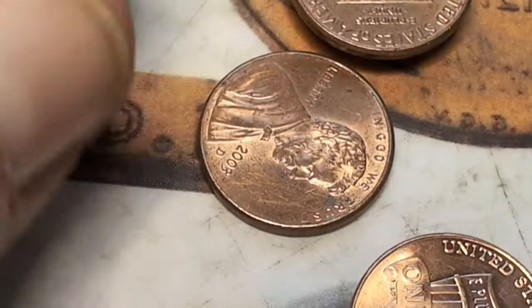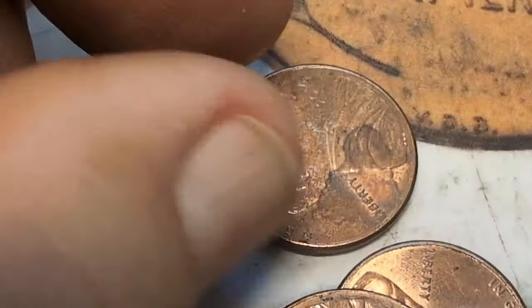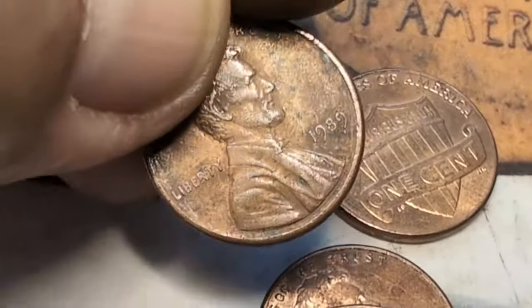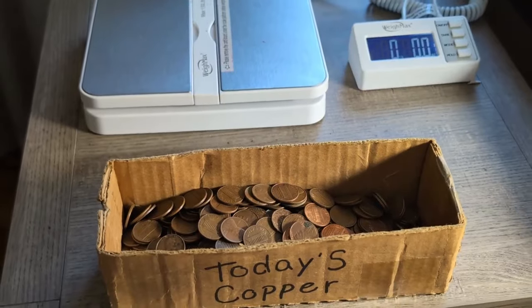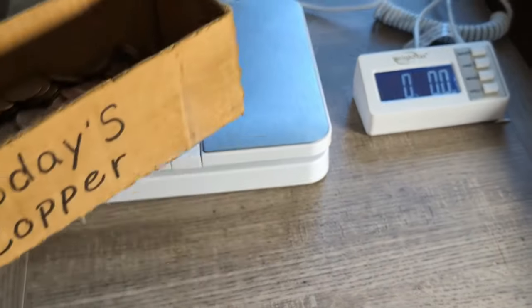Well, I'm not seeing anything weedy or Canadian or anything. All right, well, I've got a stack of 82s to weigh. You know, I think I might have my 3 pounds. Are you ready? Let's do it.